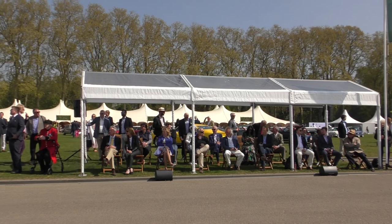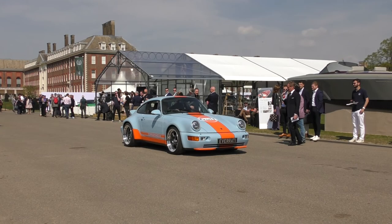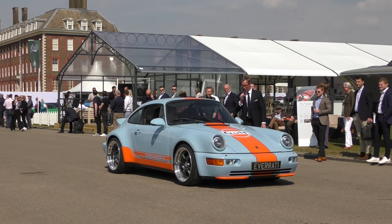Next we have the Everrati. You'll see this car, this car's been getting a lot of media publicity. There he is in the driver's seat, since Justin launched this car, the beautiful 964 electric Porsche 964. Justin, welcome to Salon Privé. You've been away in a barn, I think, recently.